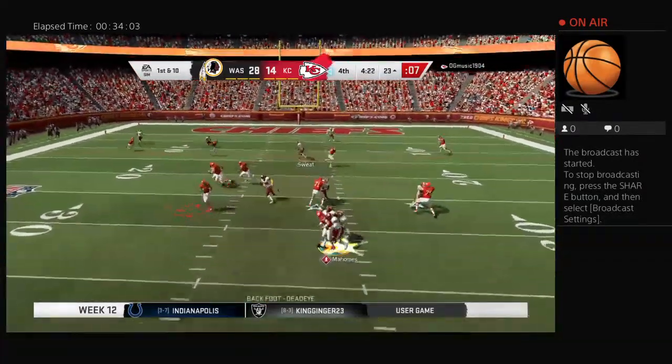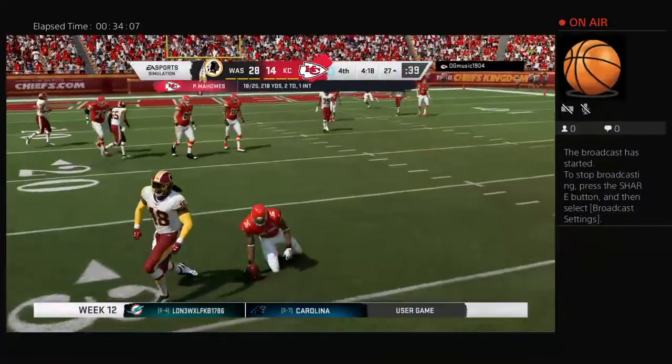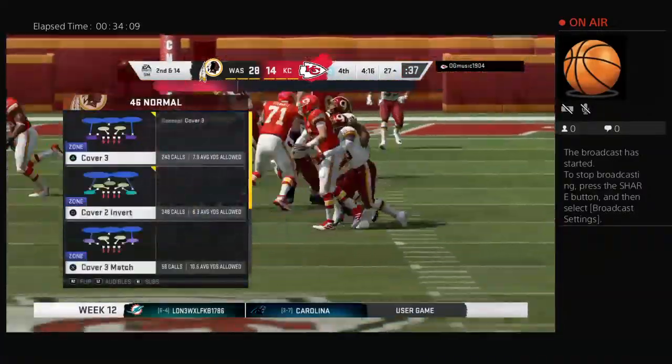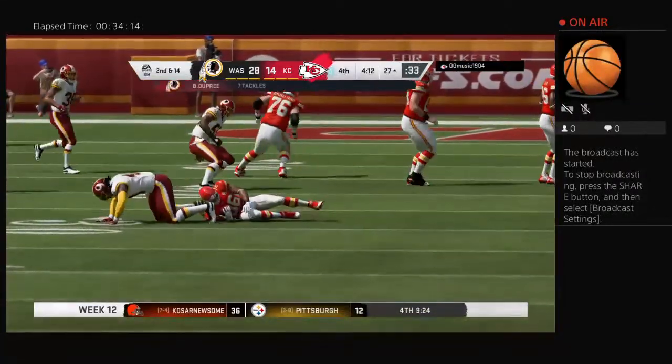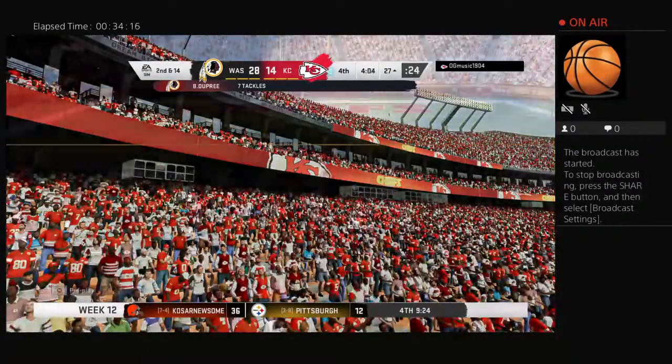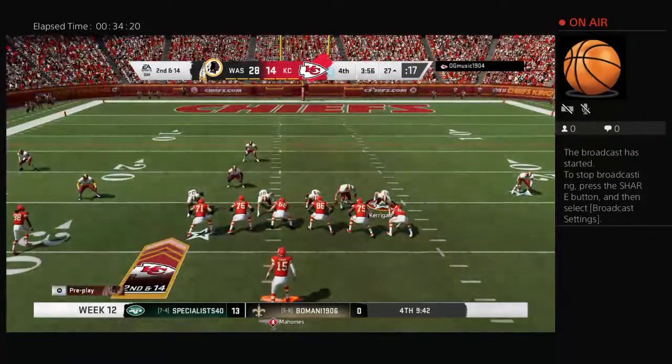On 1st and 10, here's Mahomes. Now they go screen. It's complete. And they take him down, losing yardage back at the 27. That'll wind up going for a loss of 4. And that's going to make it 2nd and 14.